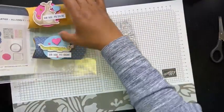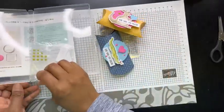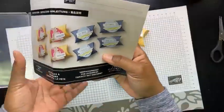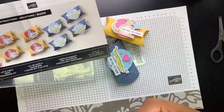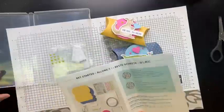But one thing I want to mention is the little hearts that I have here, they're not included in the kit. I added those for Valentine's Day. So this is what the projects actually look like. You'll get enough to make 8 boxes here. And they're just so cute. I love the colors. They look so good together.